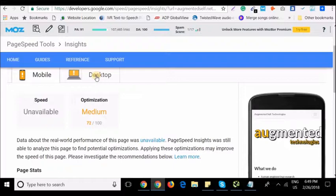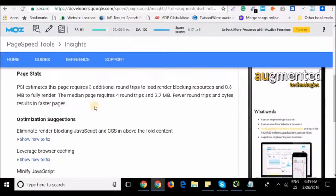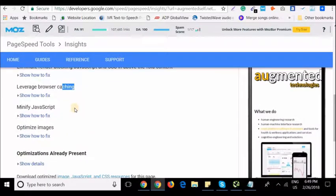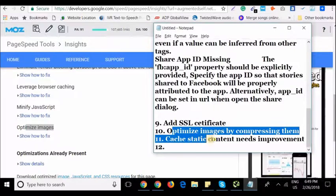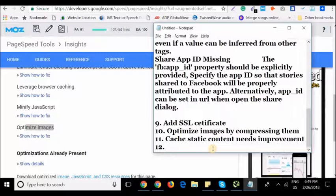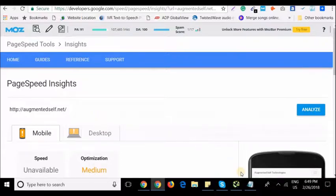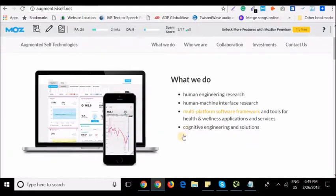Okay, so the speed on mobile and desktop is medium, 72 and 79. Let's check on the results. Again, the caching issue, minify JavaScript, optimize images. So if you fix these 10th and 11th points for caching the content and compressing the images, I think you should be in good standing in terms of the speed. So again, it's the same thing, but optimization is required for both.